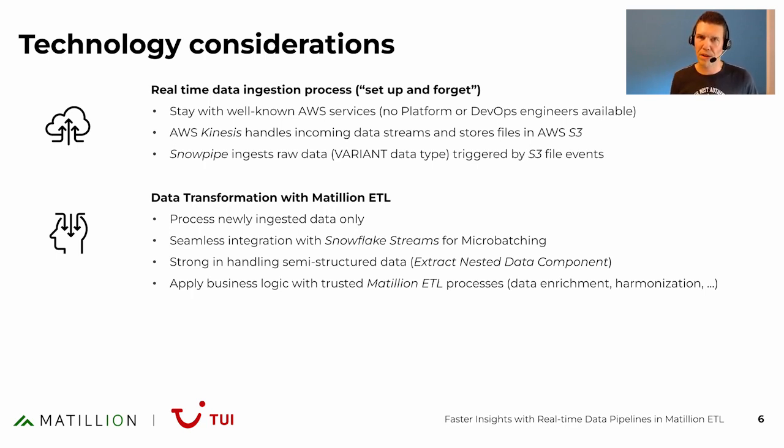So we looked for something that's called micro batching, which just means you have smaller batches of data which you process at once. And that's exactly what we wanted to do. So process the newly ingested data only. So we don't care processing data again that hasn't changed. So we just have to look what is new, what has changed, what was deleted. And that's exactly where Snowflake streams come into play. Here you have the option to create a stream on a Snowflake table, and then you have access to all the changes in that table, so the deltas basically.